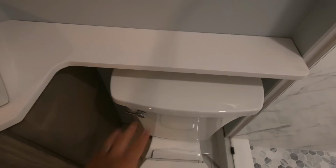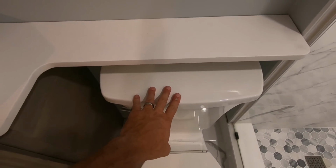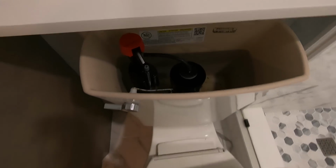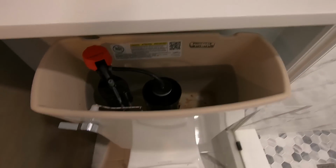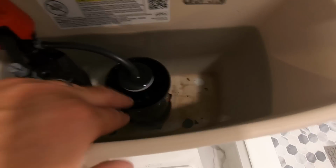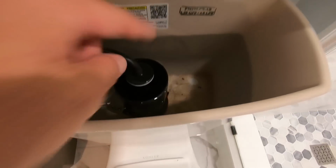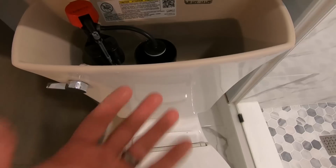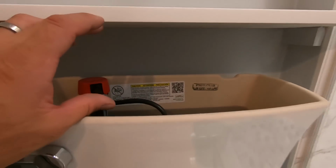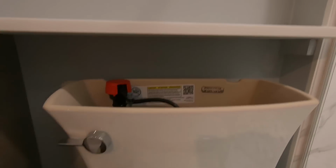You got plenty of room to get into the toilet. Put this up for you. So you got tons of access here. If you needed to replace your float valve or any of the insides of this, you can easily get them out. You can easily remove the tank and the toilet. There's lots of room under here to lift the toilet up and out over the bolts that hold it to the floor.